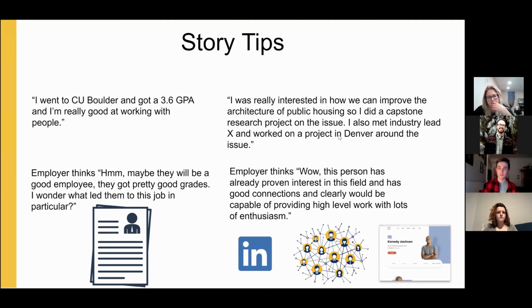So here we have two examples of the same person going about telling a story to someone who's going to give out a scholarship or someone who's going to hire in two different ways. On the left, you have someone who says, I went to CU Boulder, got a 3.6 GPA, and I'm really good at working with people. There's nothing wrong with this kind of story, but as you can see, it's a little bit less descriptive than some other ways of going about it.